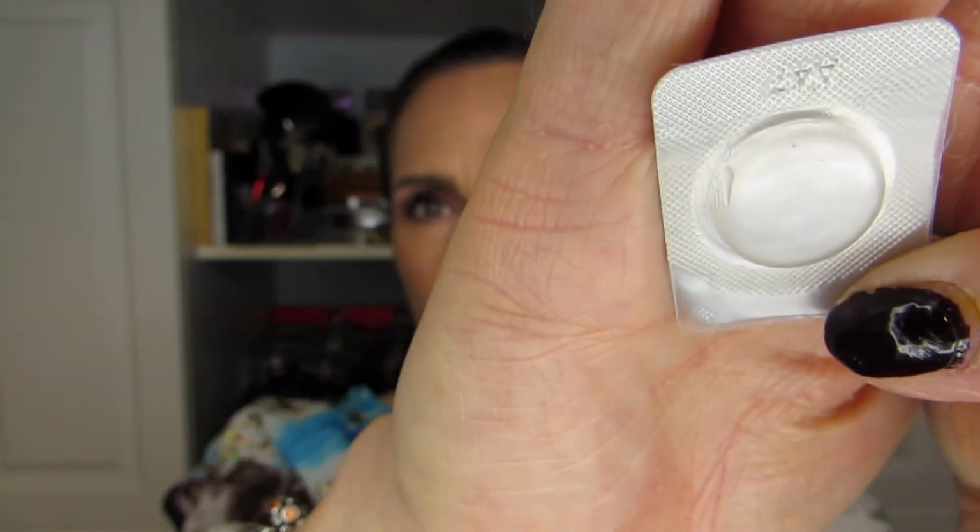Anyway, the next one that I finished, I have 3 more samples and then we're done, is a lip night mask, the Sugar from Fresh. I had 3 of these, I think. This is number 2. They're fine.